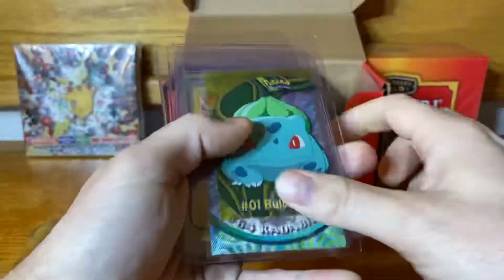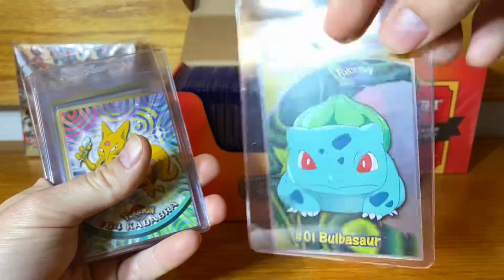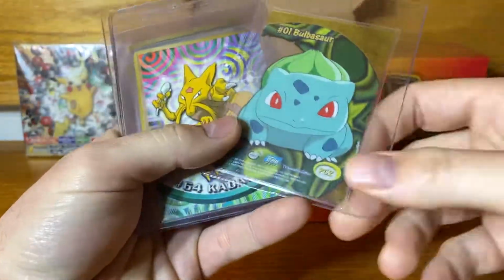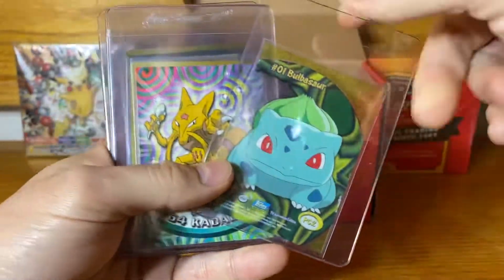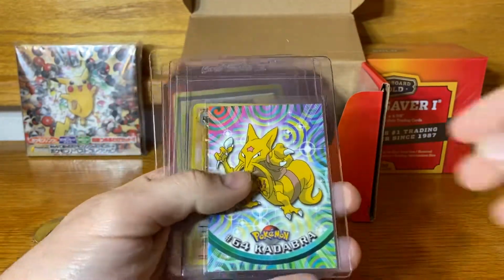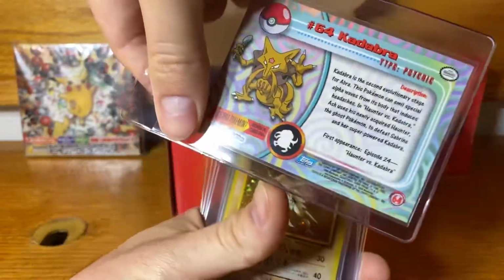All right, so next up, we have this clear Bulbasaur. Pretty cool, both sides, tops. You just type in PC2 on the submission form and it comes right up. I chose to get a Kadabra in this because Abracadabra's come back.